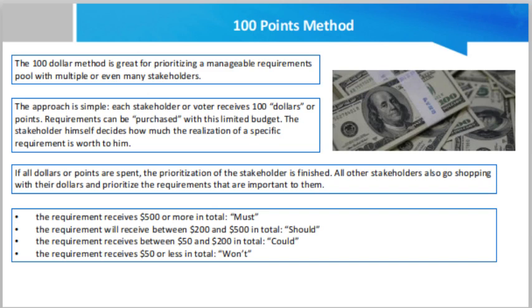Friend, the $100 method is a great way of prioritizing a manageable requirements pool with multiple or even many stakeholders. The approach is very simple. Each stakeholder or voter receives $100 or points. Requirements can be purchased with this limited budget. The stakeholder himself decides how much the realization of a specific requirement is worth to him. If all dollars or points are spent, the prioritization of the stakeholder is finished.